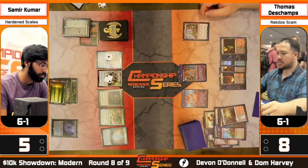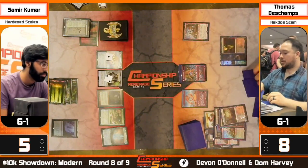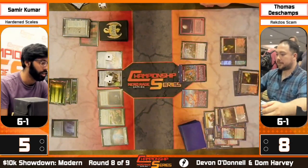Yeah, and that is the Universes Beyond Hardened Scales there. Oh, I knew that one. I thought, okay, yeah, that one is Hardened Scales. All right, so that makes the map a little more interesting.